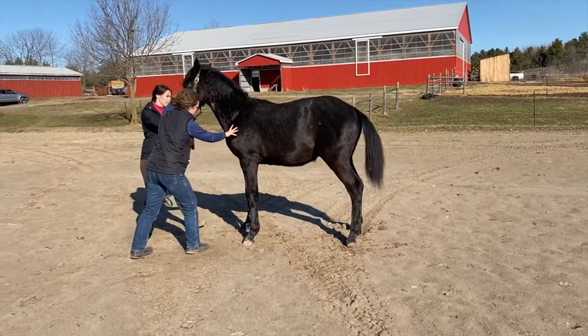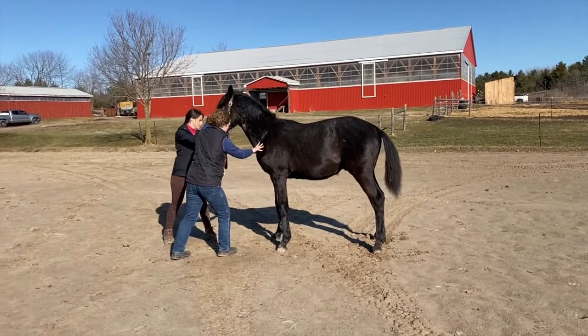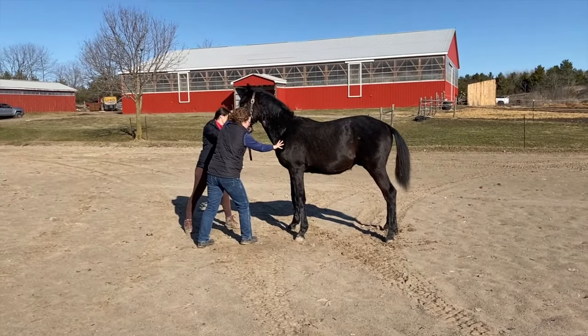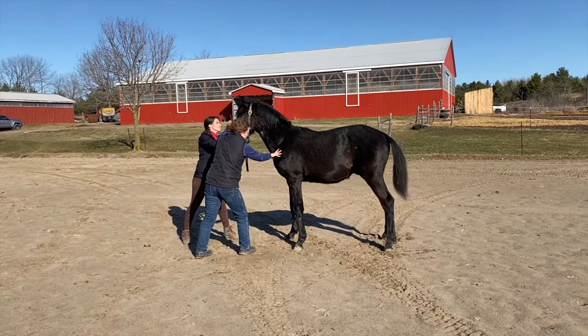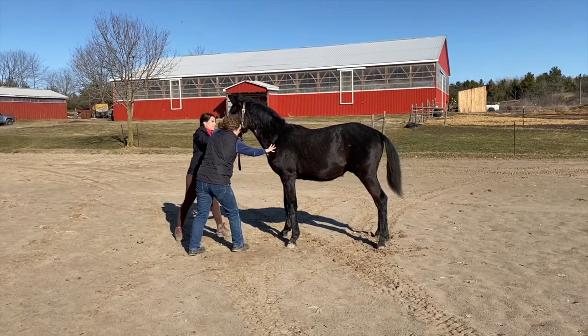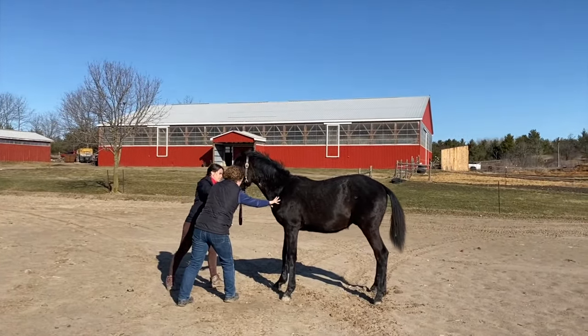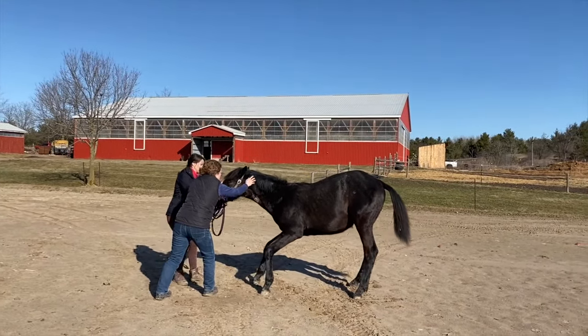Ideally, he'll just kind of fold his legs and sit back where he is, but sometimes they will stumble backward or to the side. Just try to direct him a little bit. In the hospital, they'll have them between a wall and a swing board so they can really place them specifically. Good boy.